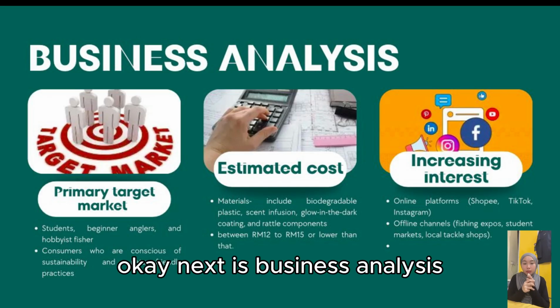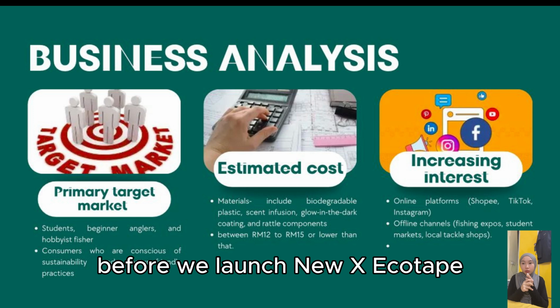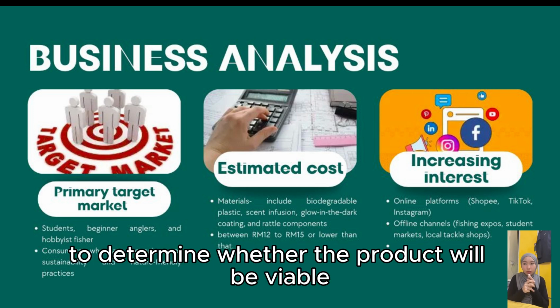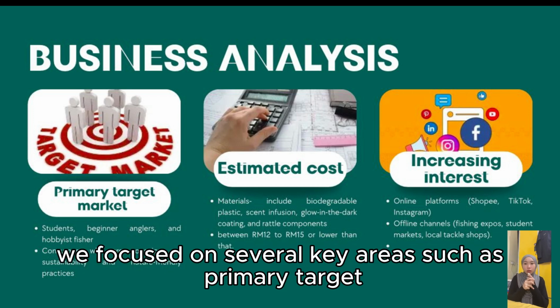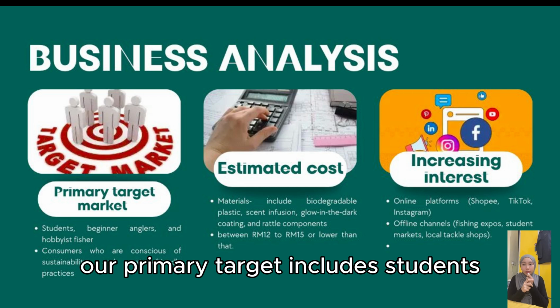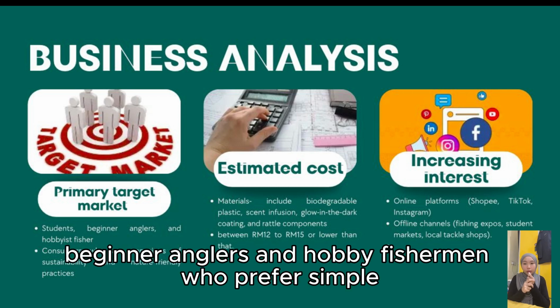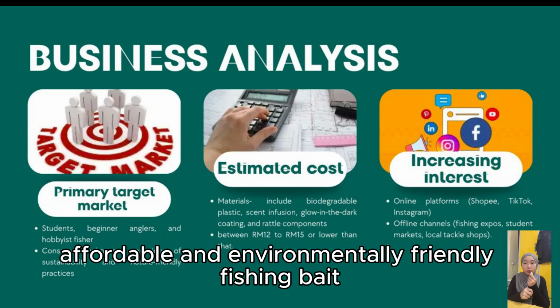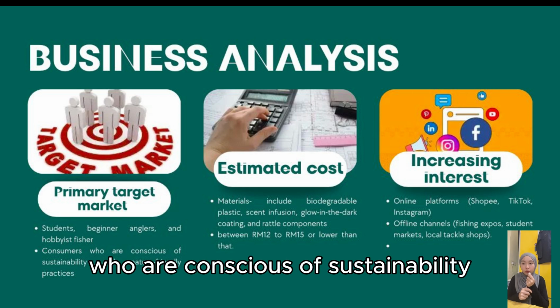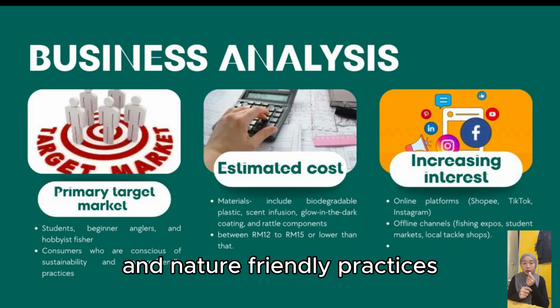Okay, next is business analysis. Before launching LureXeco-tech, we conducted a basic business analysis to determine whether the product will be viable in the market. We focus on several key areas such as primary target, cost estimation, and increasing interest. Our primary target includes students, beginner anglers, and hobbyist fishers who prefer simple, affordable, and environmentally friendly fishing gear. We also aim to attract consumers who are conscious of sustainability and nature-friendly practices.